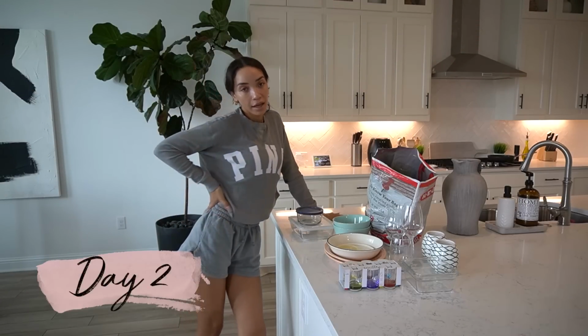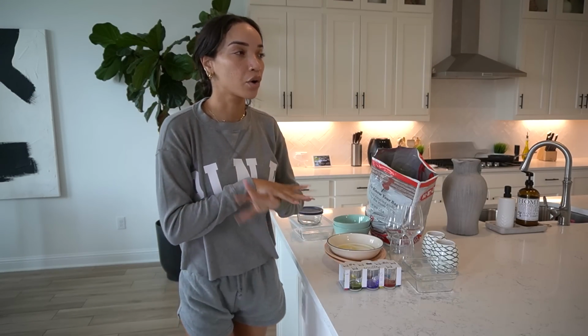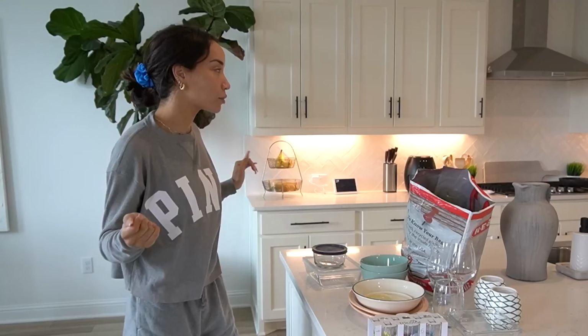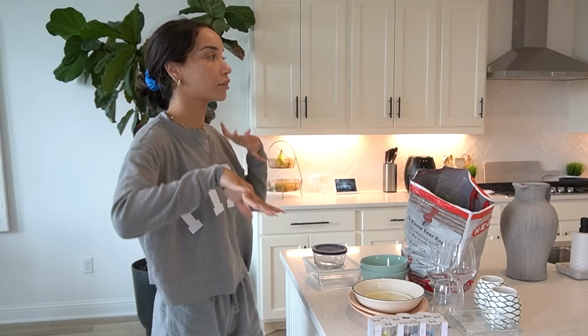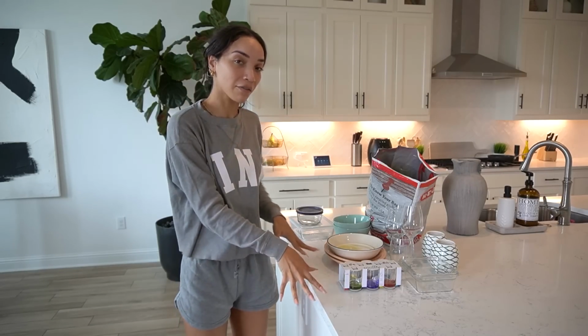All right, reset and organize day 2. Today is Saturday, yesterday was Friday, so no help from Zoe, my personal assistant, today. It's just me. I'm trying to finish up everything within the next 30 minutes because my housekeeping people are coming and they're gonna do the cleaning, like cleaning the floors and disinfecting-type cleaning.